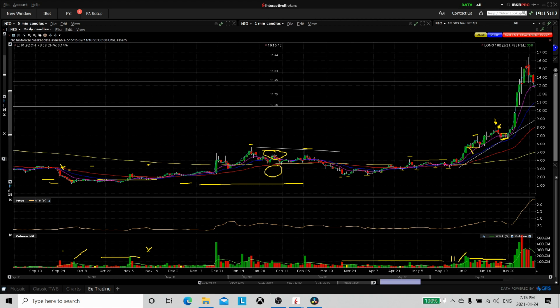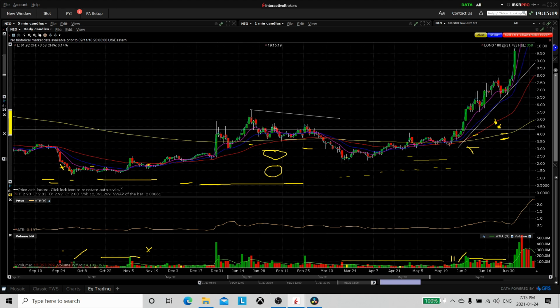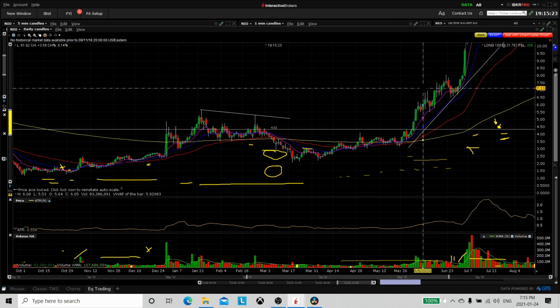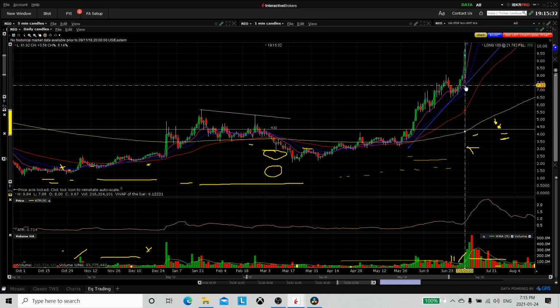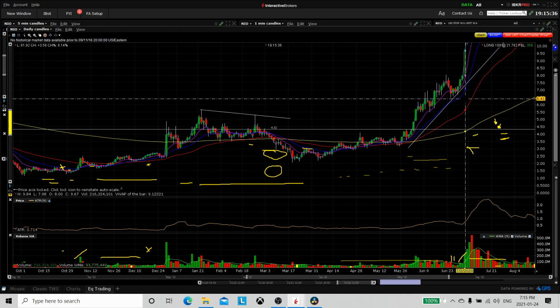let's zoom in a little bit, because I was going to say that's a channel, but it might actually be like an ascending triangle. So let's just get a little bit closer in there. Depending on how you want to look at that, you could say that that is an ascending triangle. Or you could say that that's, you know, an upwards channel, and then once it broke above, you had that breakout. So this leads to a good point.